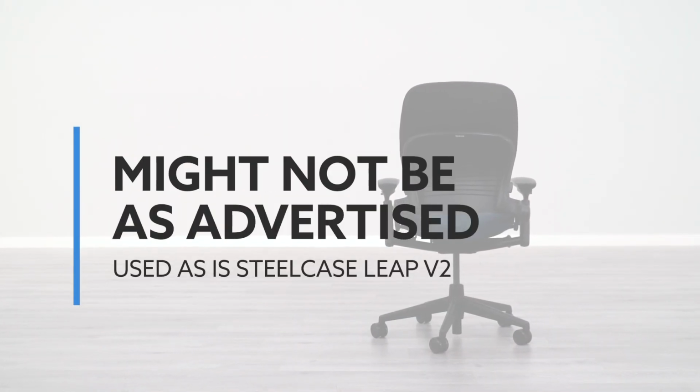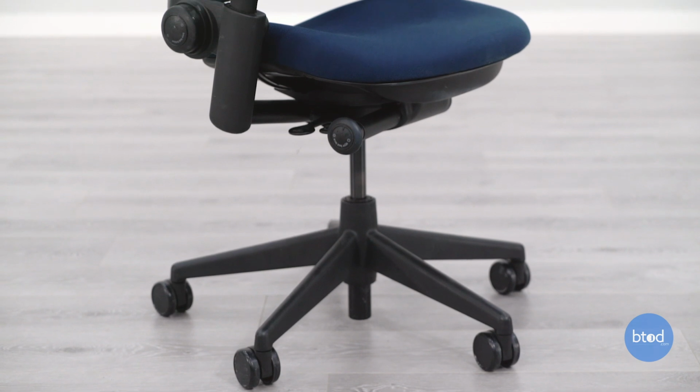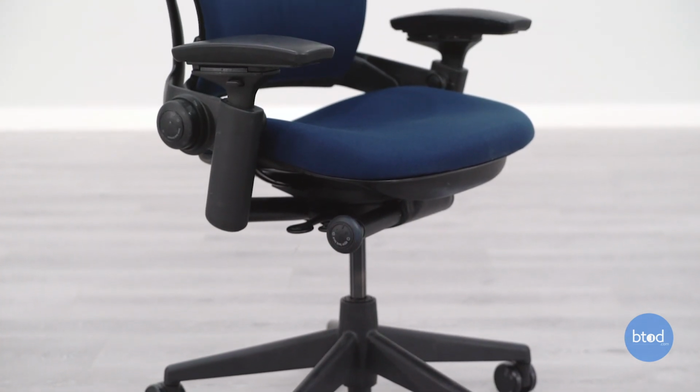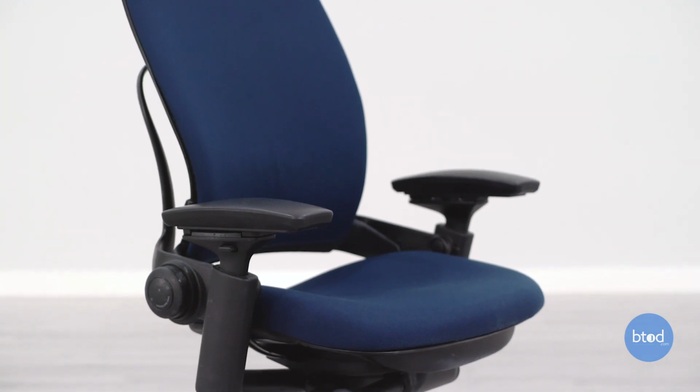The used Leap V2 that you're buying might not be exactly as advertised, and this doesn't necessarily mean it's any fault of the seller that you're buying from. I mean, these chairs could be somewhere 12, 14 years old. Understanding where the chair has been, how many people have had the chair, and what it's really gone through for replacement components, it can be hard for people to know.